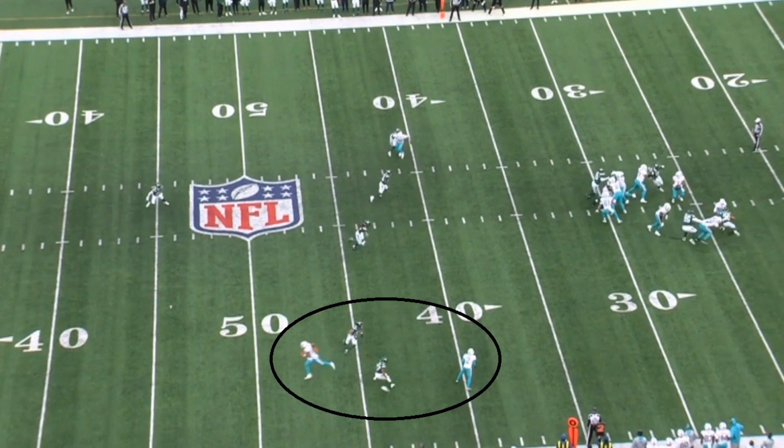So now at this point, you have a wide open player, and this is easy for the Dolphins. Also worth mentioning, the safety was kind of cheated over towards the offense's right, so this makes it even more open for Miami. Now I want to shift your attention over to Tua for a second, because you're going to really see Tua put some effort into this one.